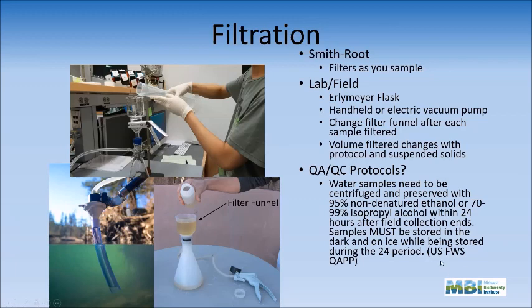The Fish and Wildlife does have a QAP specifically for silver and bighead carp. You need to preserve your DNA with 95% non-denatured ethanol or isopropyl alcohol within 24 hours after the collection ends, and samples must be stored in the dark on ice for that period of time.